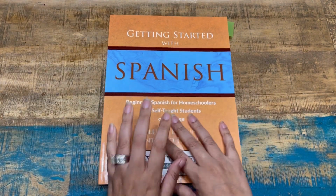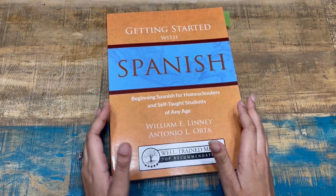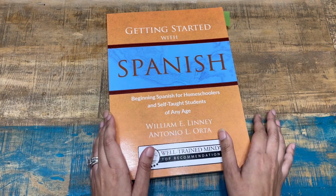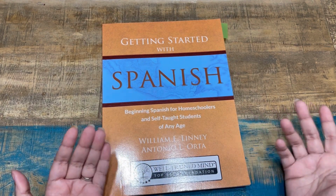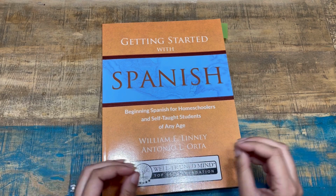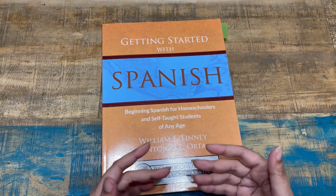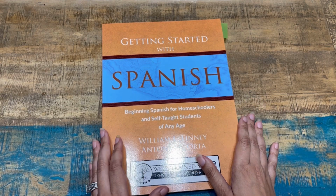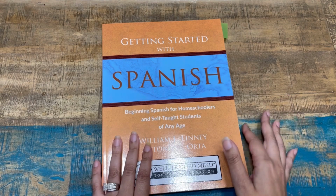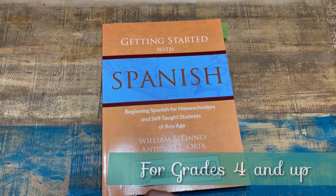Now this one, I sourced from Rainbow Resource. I love Rainbow Resource. I've been shopping with them since the beginning. It's nice the way they lay out their catalogs. It's not always fully accurate when they designate something secular or neutral. I find some things that are truly secular and they say neutral, but I do appreciate the effort and how easy it is to navigate their page, and obviously just double check if those things matter to your family. All right, so this one is called Getting Started with Spanish, Beginning Spanish for Homeschoolers and Self-Taught Students of Any Age.